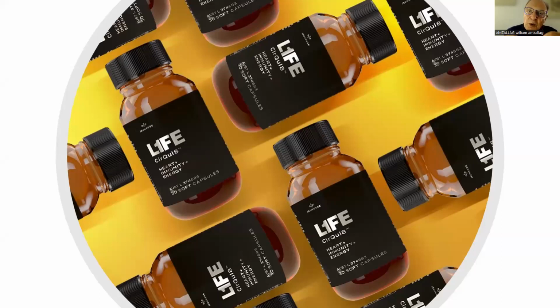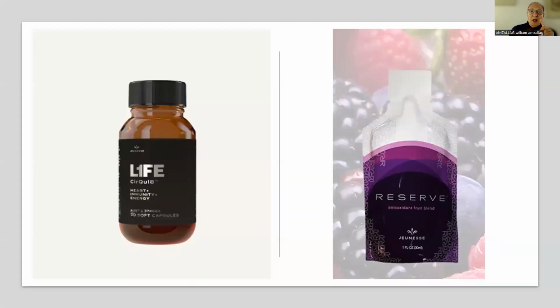CirQul8 Health is promoting especially heart health, immunity, and energy. But if you're taking CirQul8 in addition with Reserve, you are going to increase extremely highly the role of each one, because Reserve also has an enormous potential of antioxidant and also an enormous potential of anti-aging with resveratrol. So taking them together is a plus.